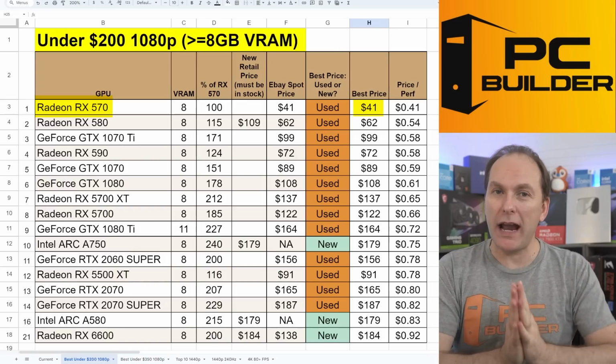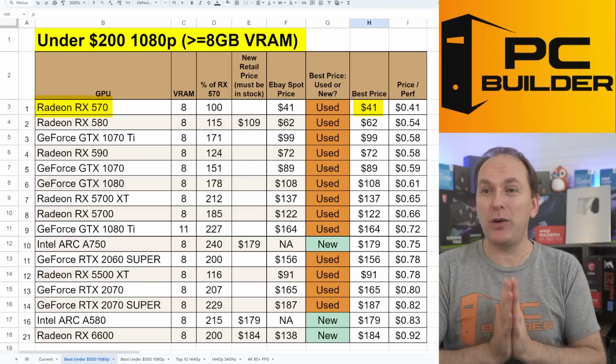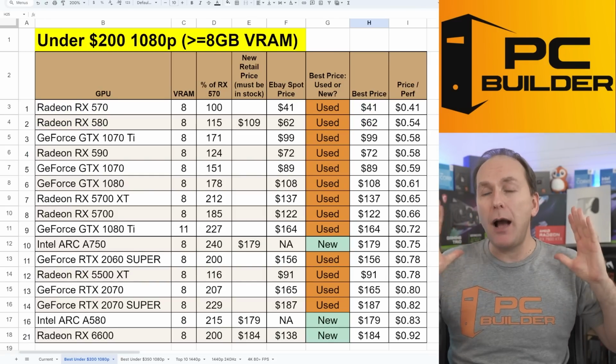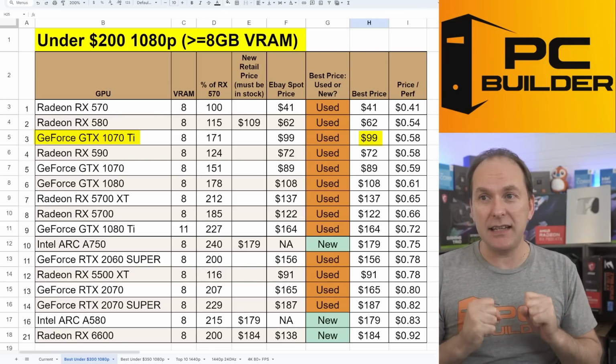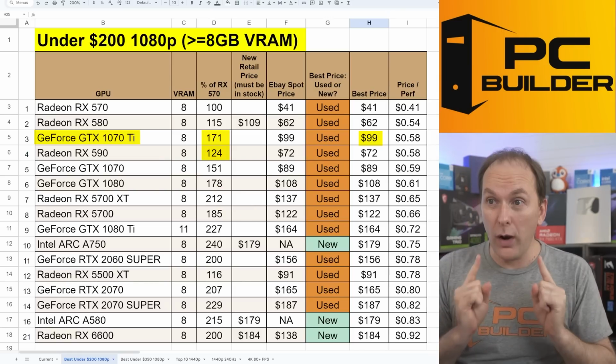Remember, we don't track the 4GB ones. You can get one with 8 gigs of VRAM for just $41. So those are the ones I would pick up. RX 580, also a good deal. If you've got closer to $100, the GTX 1070 Ti for $99, really insane value. I would definitely pick it up over the RX 590, the 1070 Ti has quite a bit more performance.